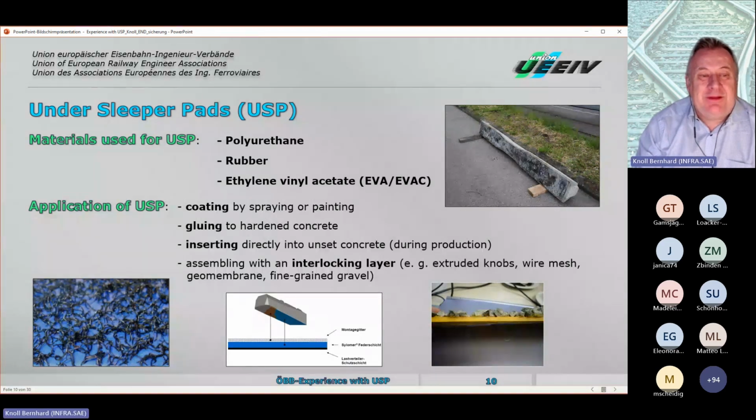The application more or less depends on the material. We started first with some kind of coating, by spraying or painting this elastic material onto the bottom of the sleeper. Then in the next phase, because this coating was probably not so proper, we tried to glue it, especially on S&C, on turnouts. First, we had to glue these under sleeper pads to the sleeper. The next step was to insert it directly into the fresh concrete during the production phase.